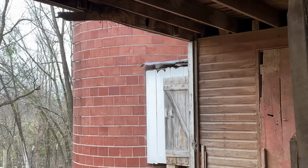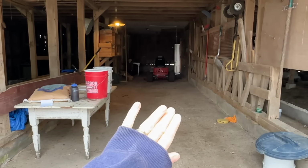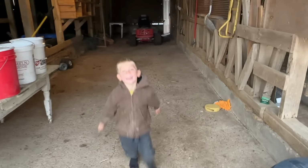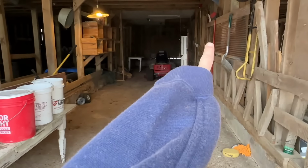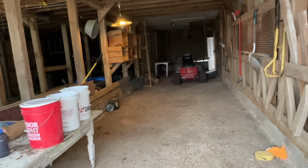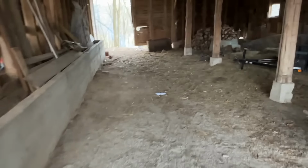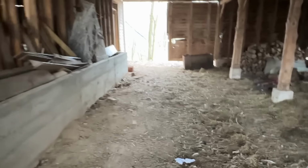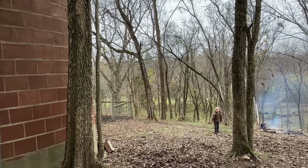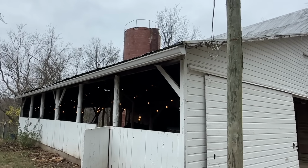And who's that over there? Luke already moved the milk stanchion. That was right here. We had that there to milk the cow. If you remember, she used to come in through that door, come right here to the milk stanchion, but we did already move that. We've mostly cleaned this out at this point. Luke has moved so much stuff. I was asking him to knock on the window.